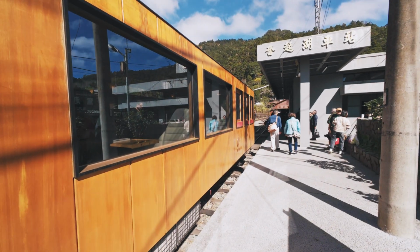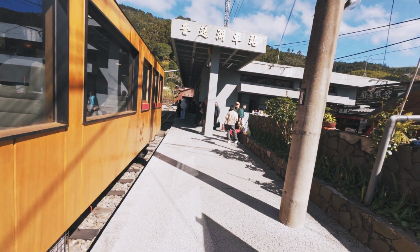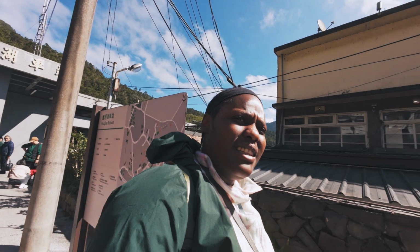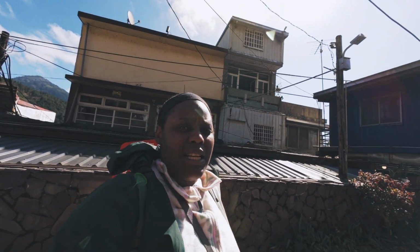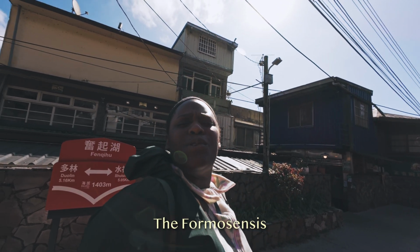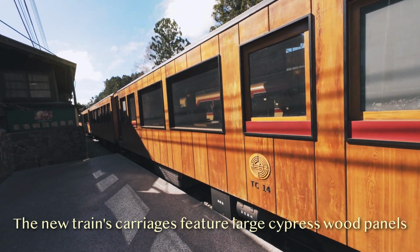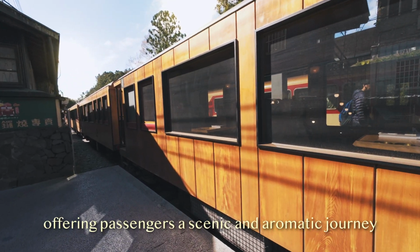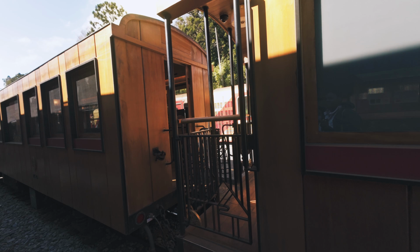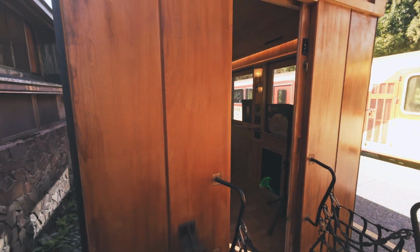This is one of their new trains, the Formosensis. Very fancy, all wooden. It's all wooden from the forest here. And I would love to ride this one, but it's not in operation yet. But next time, if you want to ride this one, Formosensis it's called. Look at this wood. Wow. Let's take a peek. Very fancy, yeah?